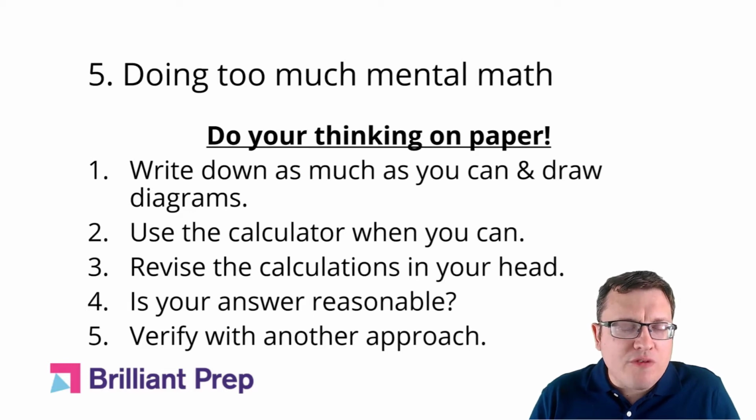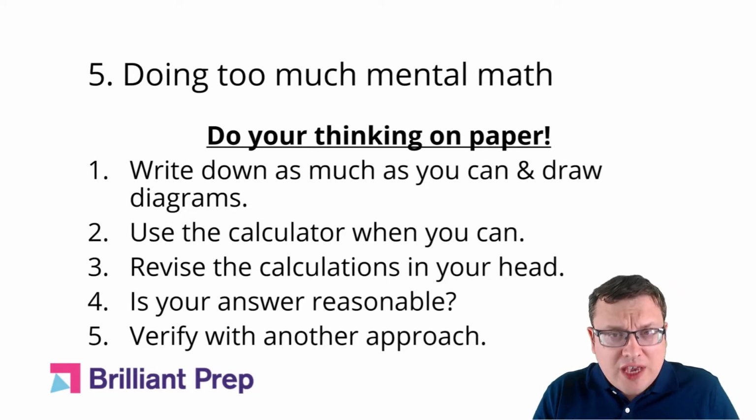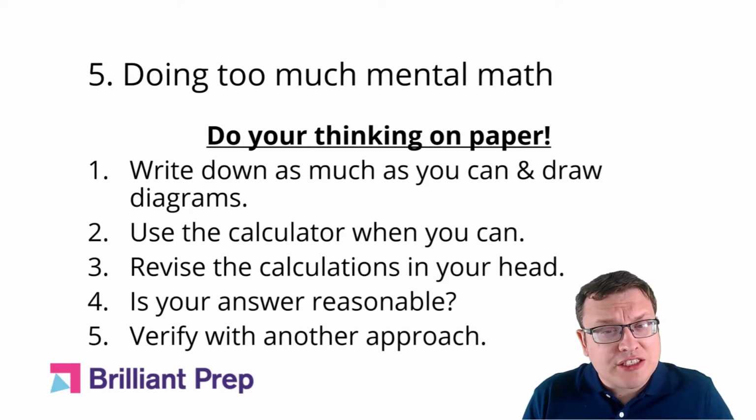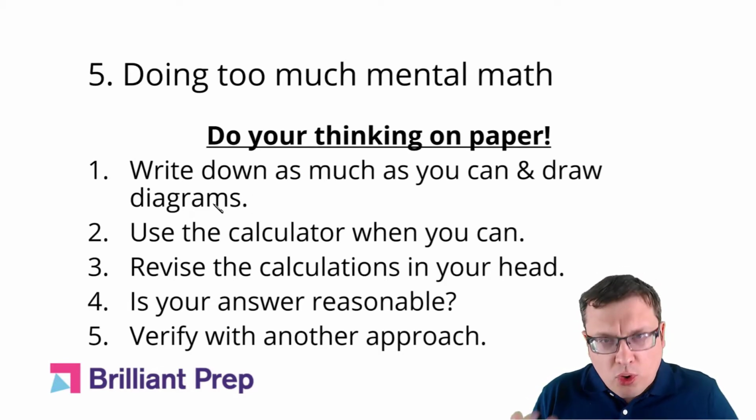Avoidable mistake number 5, and that is doing too much mental math. A lot of test takers try to do either computation in their head or the actual math thinking in their head, or both. And you really want to delegate as much of your thinking as possible to paper. Do your thinking on paper rather than trying to work everything out in your head.